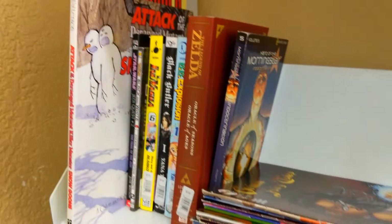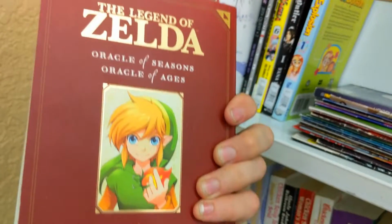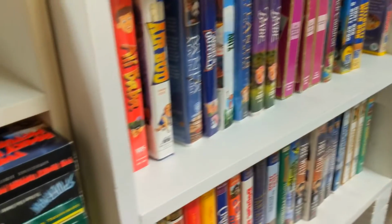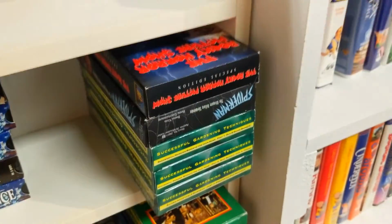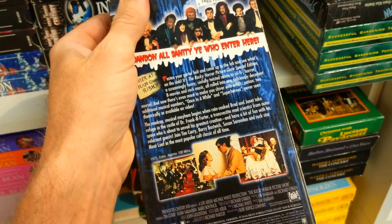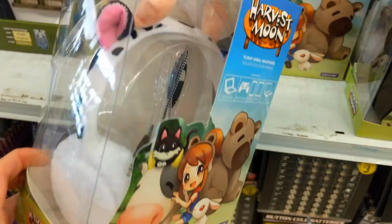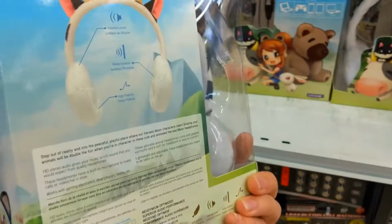Got some comic books. Oh, got a Zelda book here. The Zelda anime manga book. Pretty cool. Ooh, Rocky Horror Picture Show Special Edition. Not sure what's added extra there. Harvest Moon headphones. Never knew they made that. It's pretty weird.